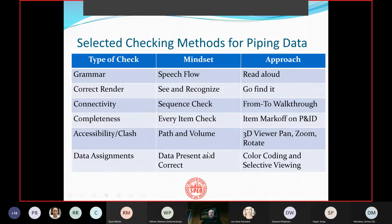So let's look. There are things like checking grammar. You can read things aloud and check for speech flow. You can see if things are correctly rendered by going and finding things in the rendered document. You can check for connectivity by doing a walkthrough. You can check for completeness by item markups on P&IDs and other complete documents. You can check for accessibility and clash using 3D viewers, pan and zoom and rotate.